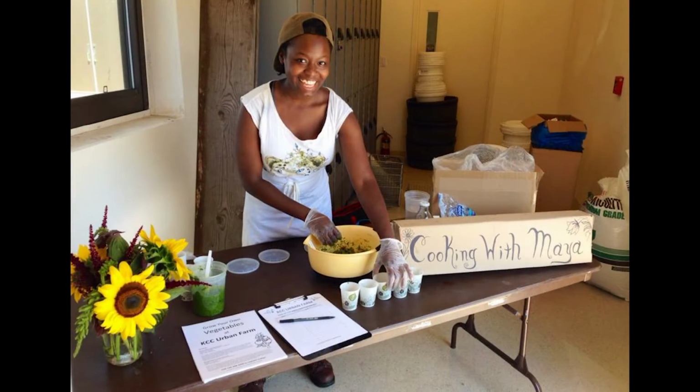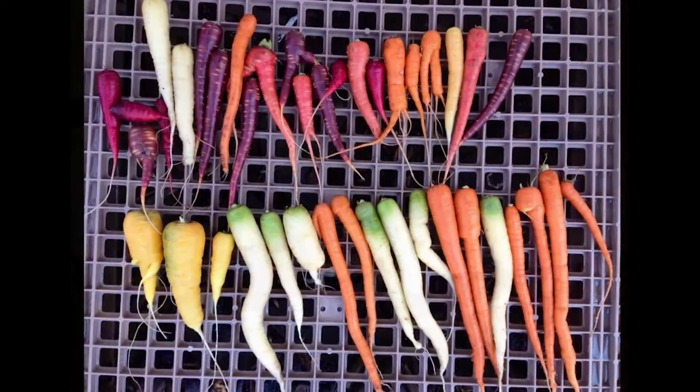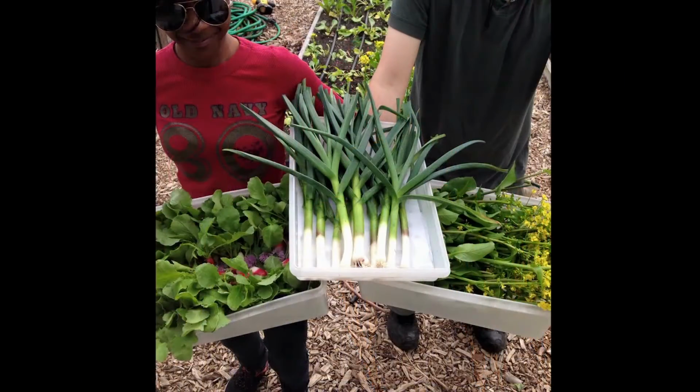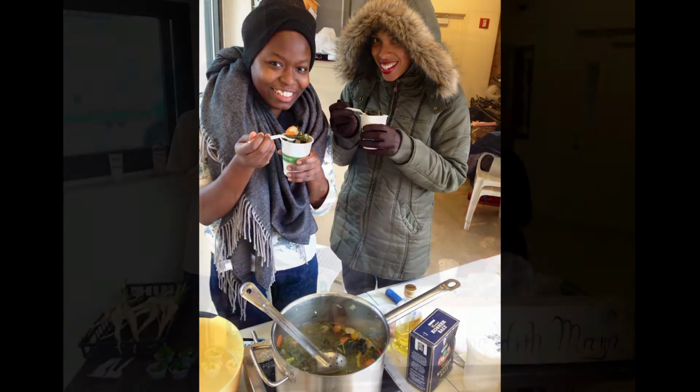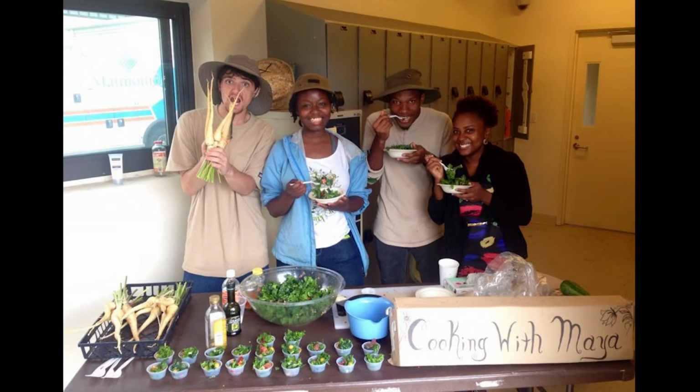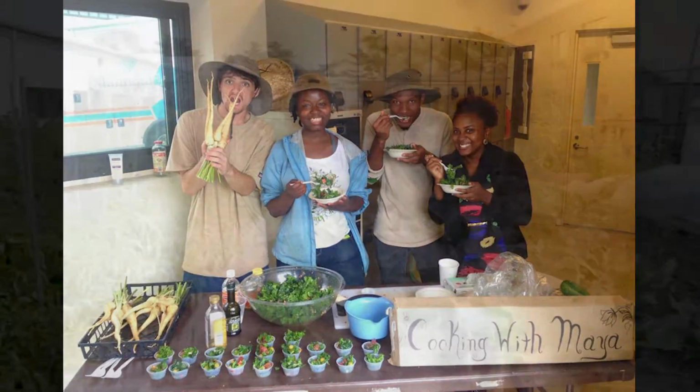Simultaneously, we have cooking demos, so we have a community chef, and she is maybe showcasing a particular vegetable. Maybe this week it's carrots, maybe next week some chard. So she's making simple recipes using the vegetables that are grown seasonally on the farm.